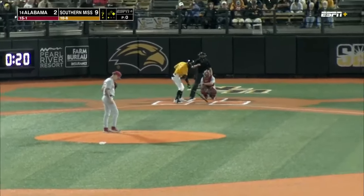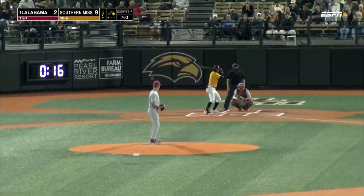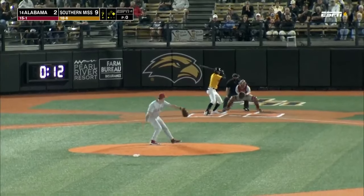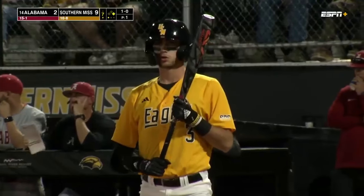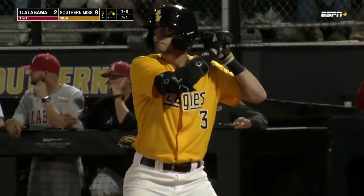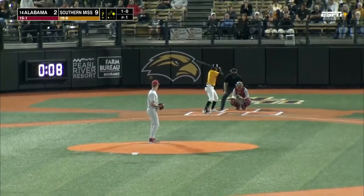So Austin Morris on, toting a 3.37 ERA so far for Alabama. They're 15-1, ranked 14th in some polls nationally, as high as 12th. They will face Seth Smith here with one out and one on. Gillespie singled. He's over at first base for Southern Miss just a moment ago. Another loud barrel for Gillespie, something that this coaching staff for USM has been wanting to see out of him.